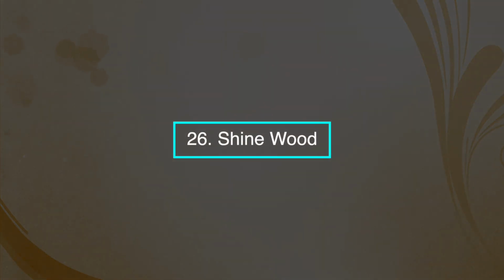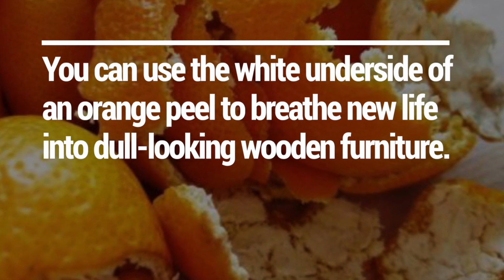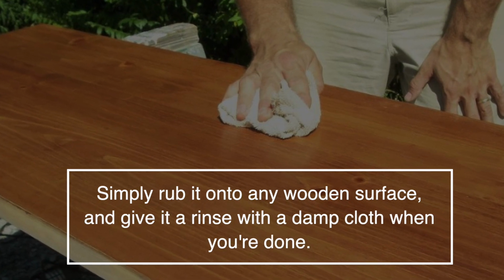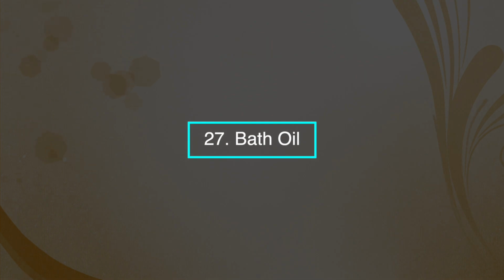Number 26, it can shine wood. You can use the white underside of the orange peel to breathe new life into dull-looking wooden furniture. Simply rub it onto any wooden surface and give it a rinse with a damp cloth when you're done. The final one is number 27, bath oil.